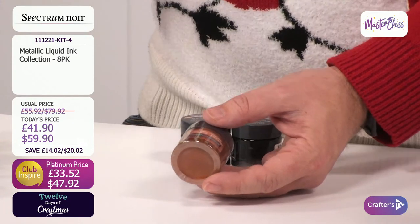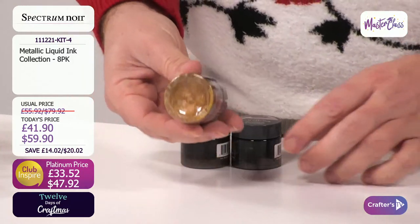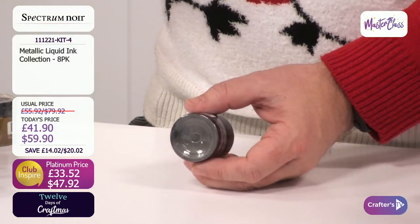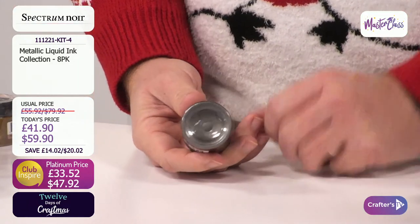The next one here is your, I tell you, I think I need to go and get my glasses redone. This is your antique bronze. You'll also get the pewter, which is a beautiful, beautiful sort of really dark grey colour. And then finally, you'll also get the tarnished silver within there as well. You get all 8 of those.